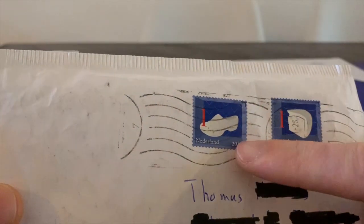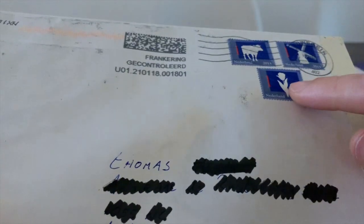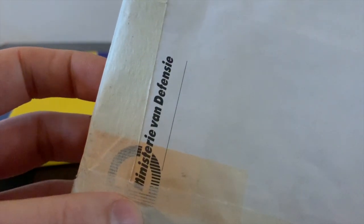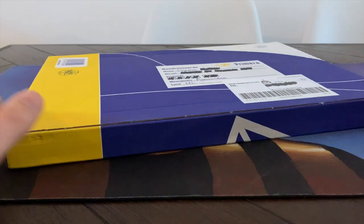And then we've got some post from the Netherlands. You can see the clocks, you can see the cheese. Talking about Dutch stamps, you can see the tulip, you can see the windmill, you can see the cow. This is kind of a beat up envelope. You can see here, it says it's been checked with a number and a Ministry of Defense. So this is an interesting envelope as well that I will be opening later, not now. I think it's just cardboard, but it feels interesting.